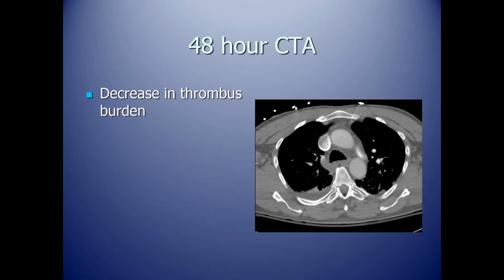And eventually, he did get a repeat CT. He was now anticoagulated. He had some decrease in his thrombus burden. And ultimately, he did clinically stabilize pretty quickly, actually, and he was discharged on anticoagulation.